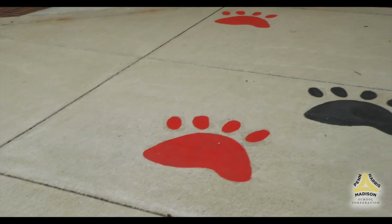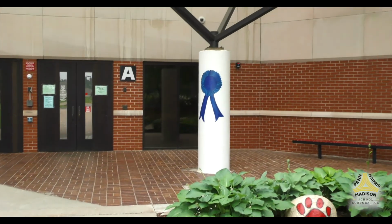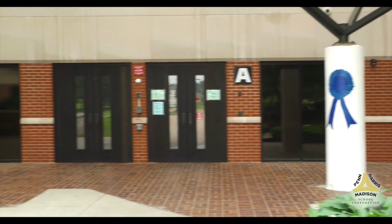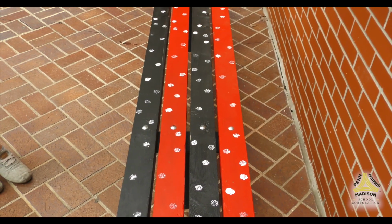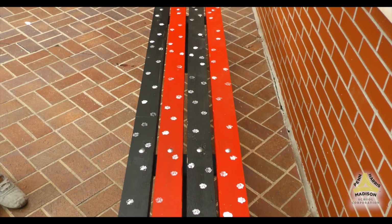And I painted two blue ribbons on the poles to show their academic achievements. Prairie Vista has won 2 blue ribbons in their time, and I replaced the benches and painted them just to give a nice welcoming feature to the school.